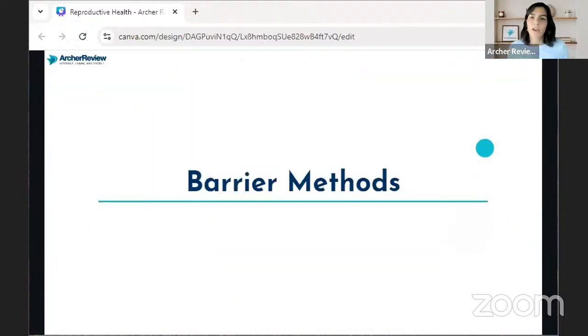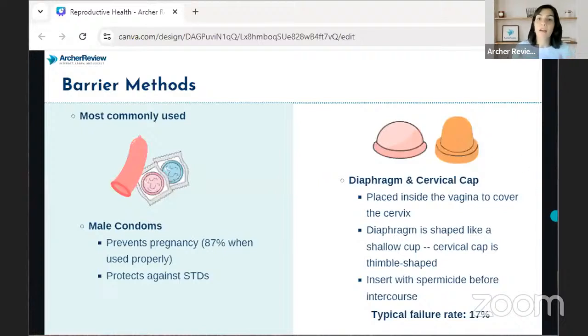So we're going to start with our barrier methods. This one is the most commonly used method of contraception, probably because it's the cheapest and it's readily available. In a lot of clinics, it's free. We do give them out to patients depending on the patient population that you work with. Male condoms are the most used, and what we like about male condoms is that they also help protect against STIs. So that's really a nice added bonus.